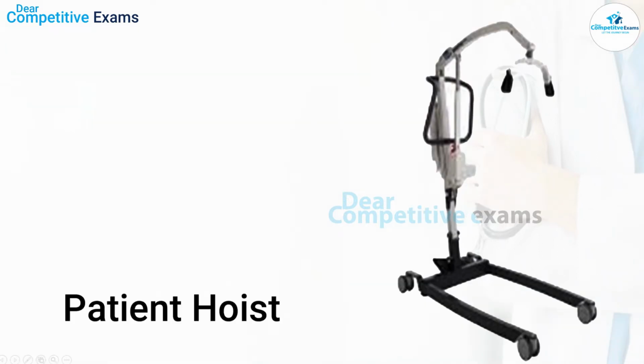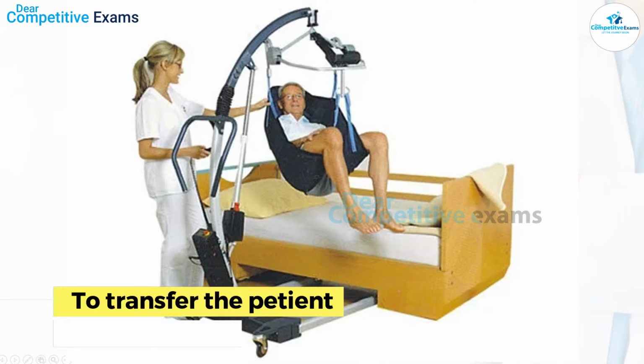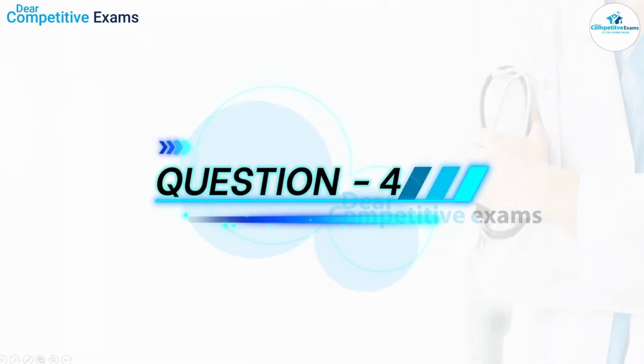So dear, the patient hoist is commonly used to transfer the patient from one position to another, such as from a bed, wheelchair or any other place. I think you might have seen it several times in the hospital. Let's move on to question number 4.